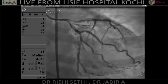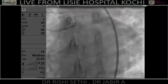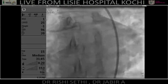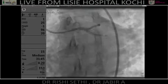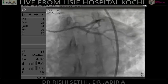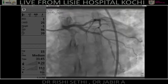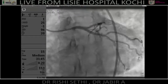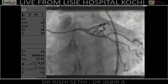And the circumflex, which has one major OM, seems to have a 70% eccentric lesion. Below that, another OM without much significant ostial problem. And afterwards, there is a 90% stenosis. And the RCA, you have already seen the RCA. It's a codominant RCA, which is showing an ostial lesion of 80%. So these are the residual lesions after the primary angioplasty.